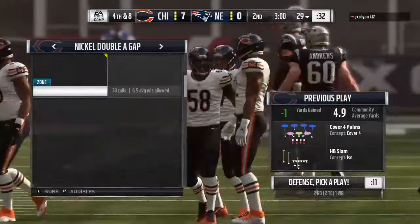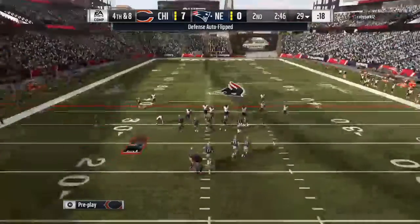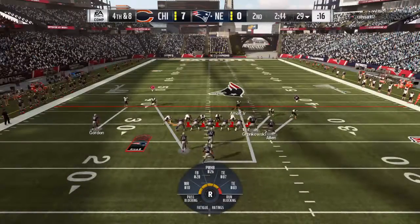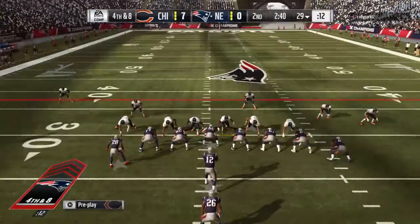Does that sound dated? Right? Am I out of touch a little bit? It's all right. Grease board, heck, computer, exactly what you want, though. Score on your first drive, stop them on the first drive defensively. Ready?